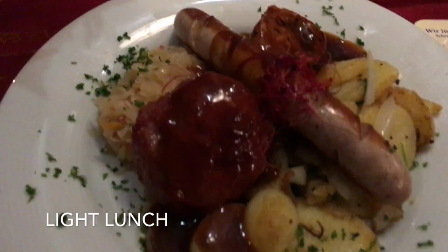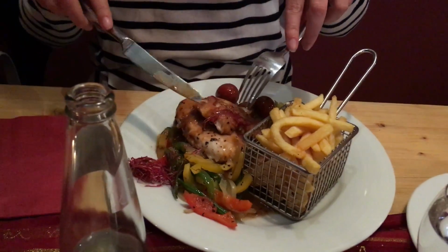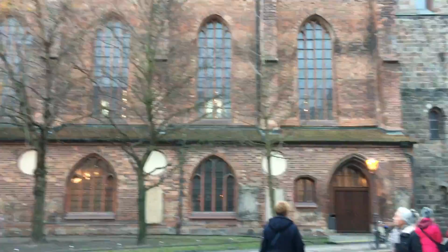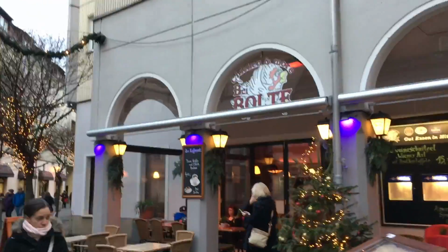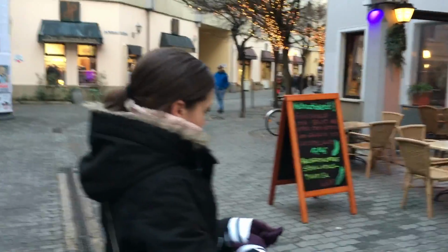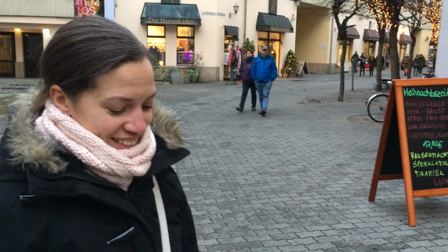Check this out. We have sausages and meatballs and potatoes and sauerkraut. Crystal has about a quarter of a duck and some chips and lots of extras. So here we are in the little old square very near Alexanderplatz with lots of traditional restaurants and a nice old church. We just had lunch in the Bolt. A picture of a chicken, but it does more than chicken. As you saw, I had multiple pig-related foods because that's what you do on the Sabbath, eat pigs.